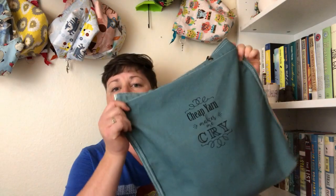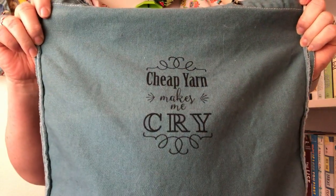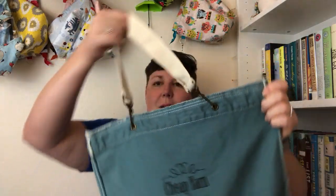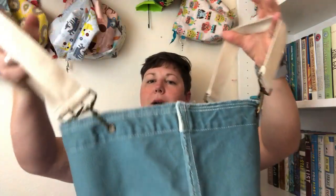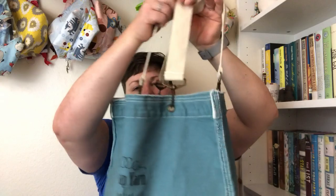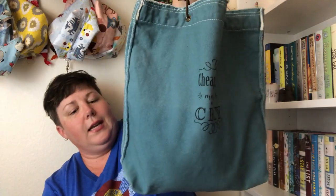And then she also has really reasonably priced bags. So I got this one. It says, cheap yarn makes me cry, which is pretty appropriate for me. It's just a tote, but I am using it to hold my breezy summer sweater, summer tee, and I really just like it. This was also really reasonably priced, maybe $12. So I do recommend her if you are looking for stuff and you want to support a Colorado indie dyer.